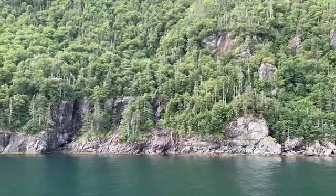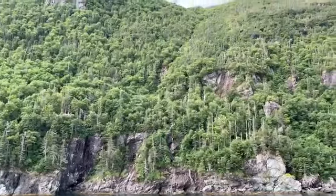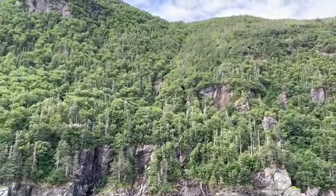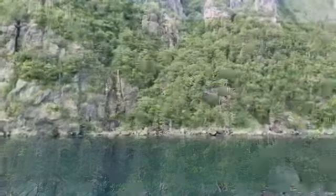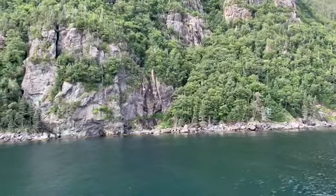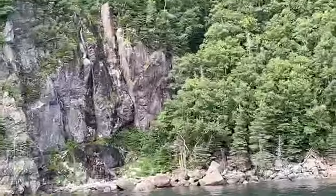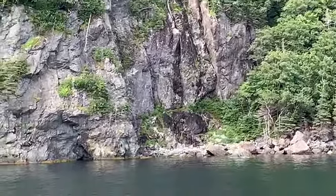Are you looking to follow it right up to the top? It's so nice. In this spring of the year, we see many changes in here, many slides, of course. This is a major slumping area, and if you look down along the shoreline, you'll see all the rock that has come from up there.